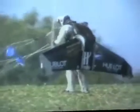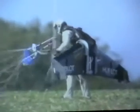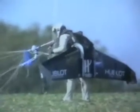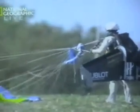And there's a look from the Pilatus Porter. You can imagine his entire team cheering him on. Just an incredible feat. Well, this is a historic moment. This is one of those moments in aviation, like an Atlantic crossing, like Blériot's Channel crossing. This is a spectacular moment in aviation history.